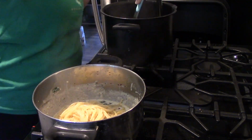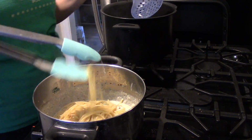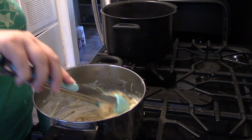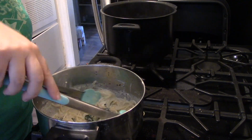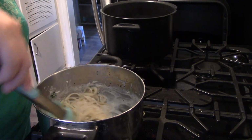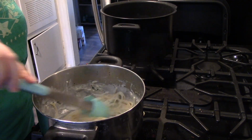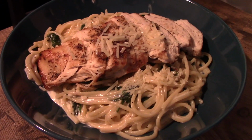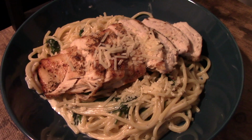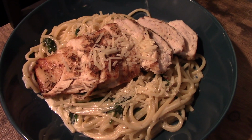And then once I did that, I saw if I needed any pasta water, but bringing the pasta directly from the water into the sauce, it was fine. It did not need any added, but I would recommend having a little bit of that pasta water just in case you do need it. I sliced up my chicken on an angle to make it all nice and fancy, and this was hands down my favorite meal of 2022.